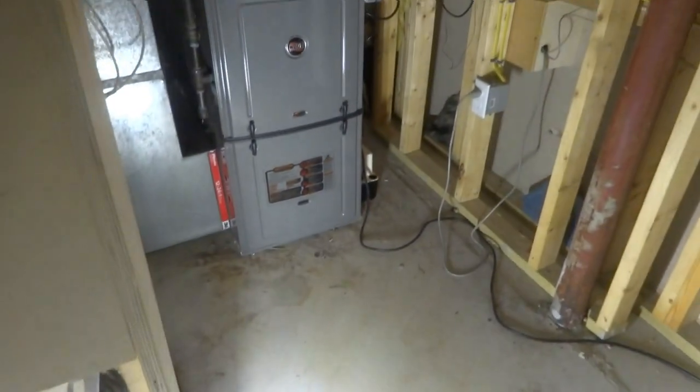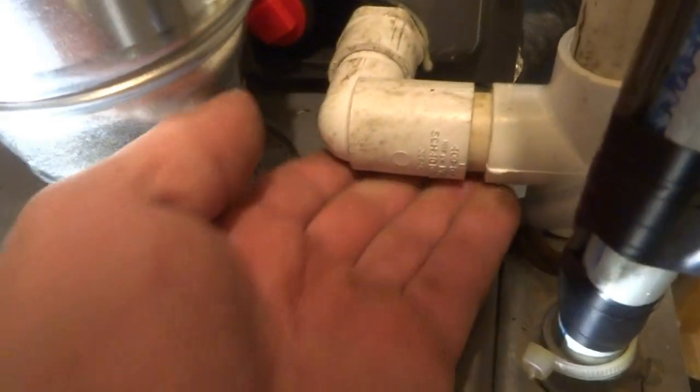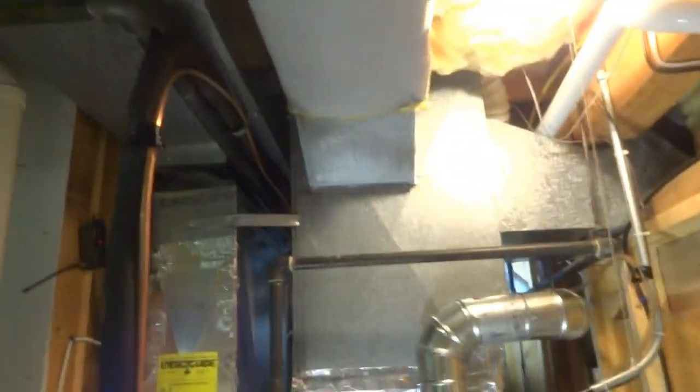Oh, there goes the condensate pump. None of my stuff's leaking, it's just in there, dry. It's not even glued, don't have to glue it, ain't gonna leak. The heat works, the AC works, we're ready to go.